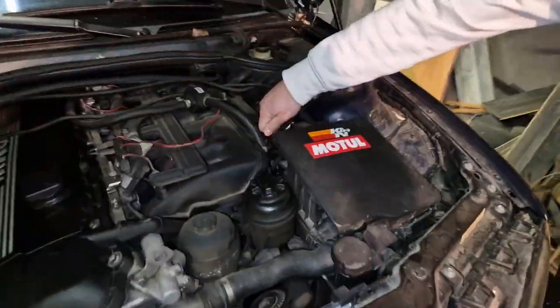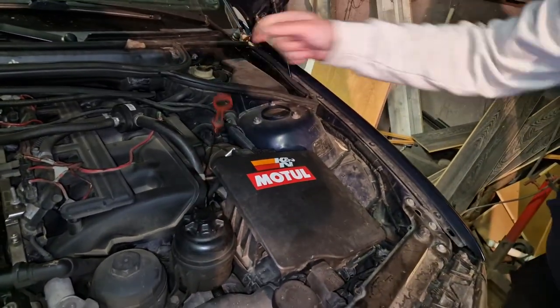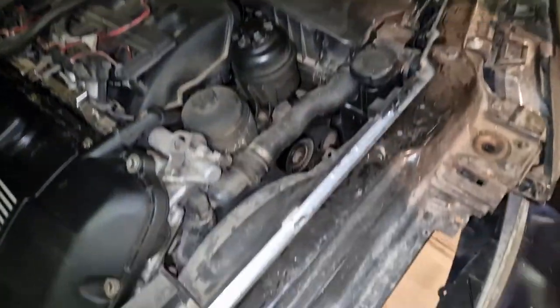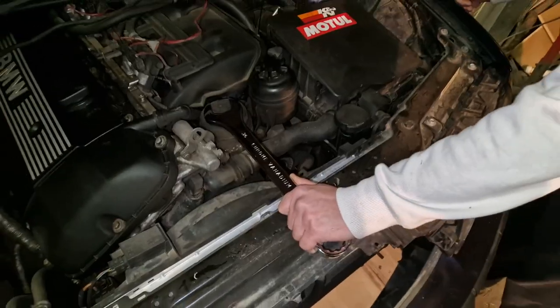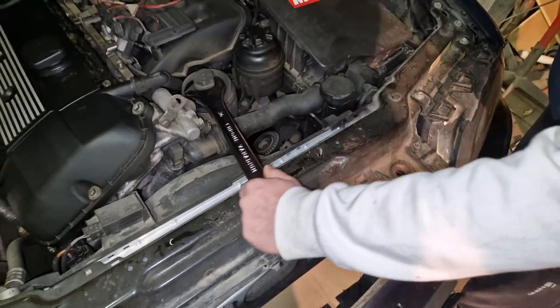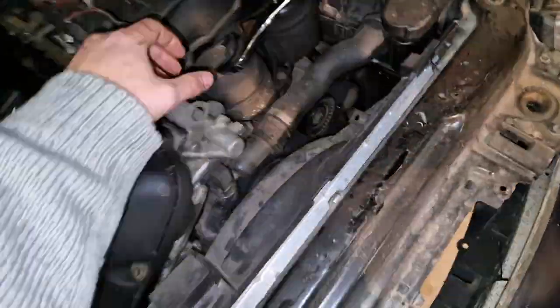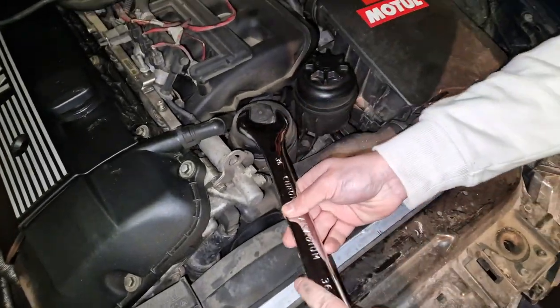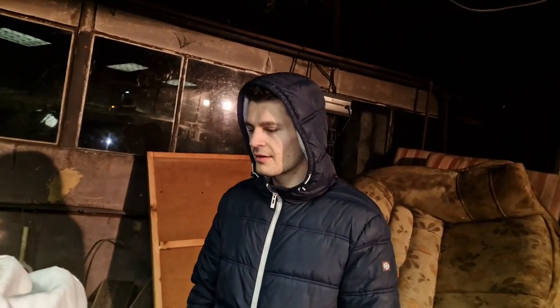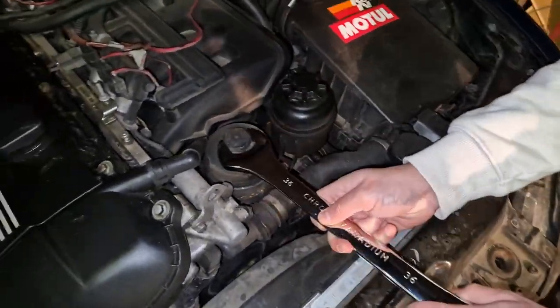So, allegedly, we need to remove the dipstick first, then open up the oil filter. Okay, that was not as scary. So, Rosen, are we mechanics or what? Of course, yeah. Yes. No comment.